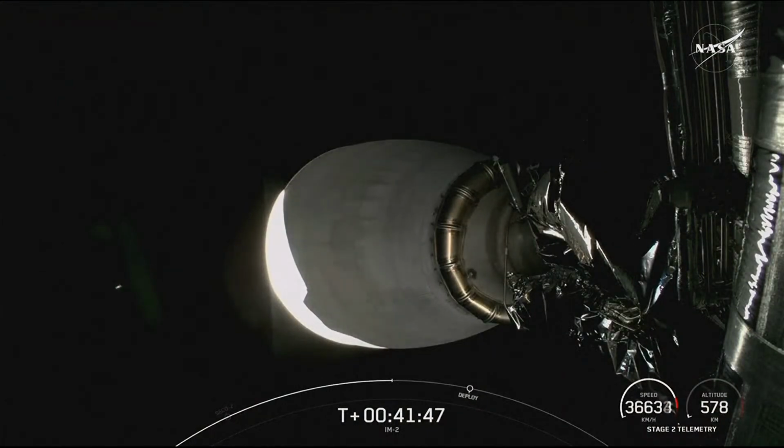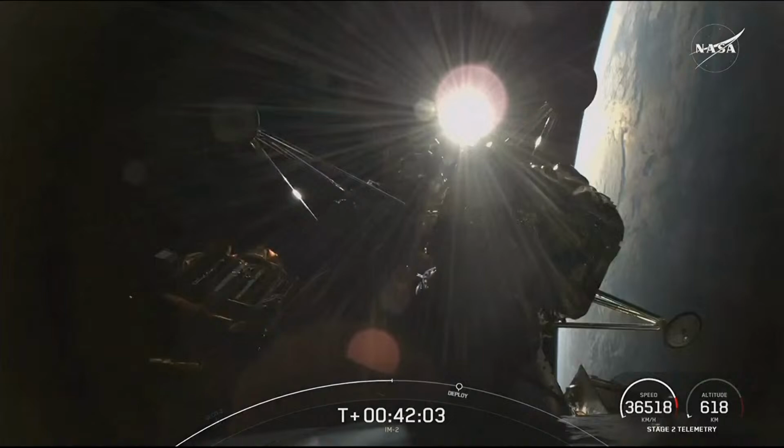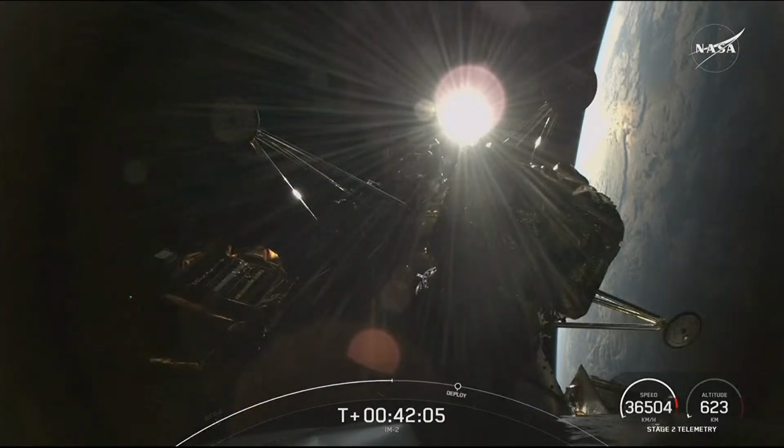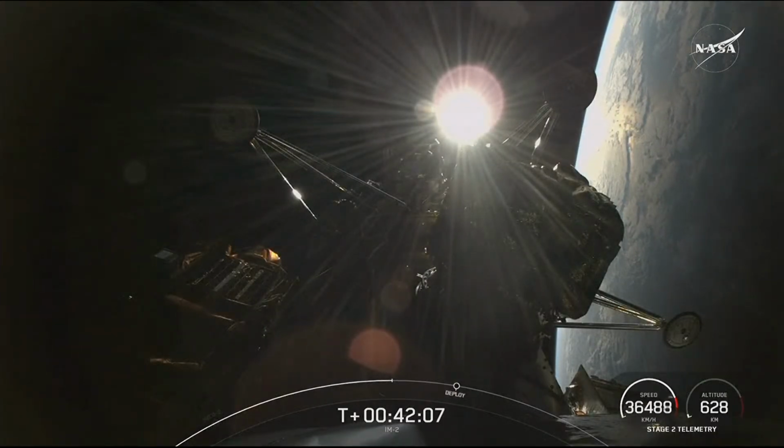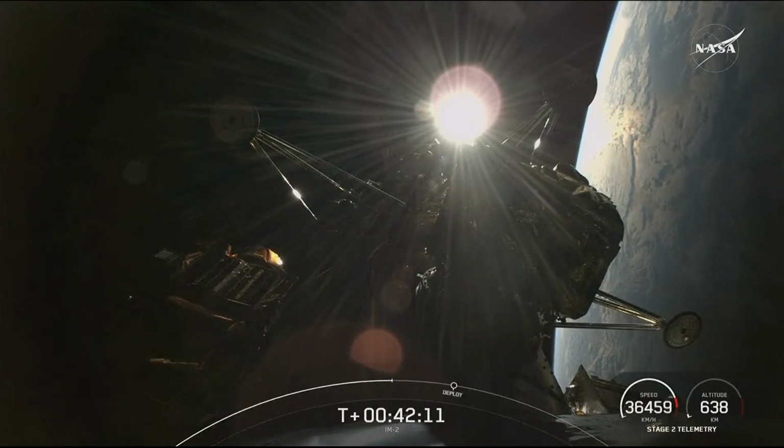That's some cool views of the sunrise coming up from the Earth's horizon over there, which is very cool. Very cool to see. 42 minutes, everything continues to be nominal on the second stage.